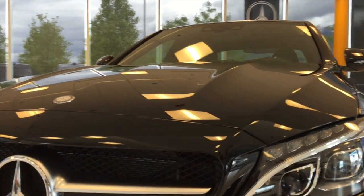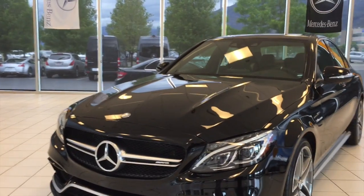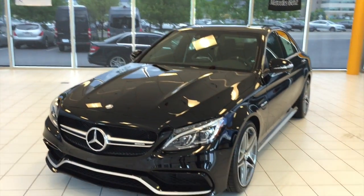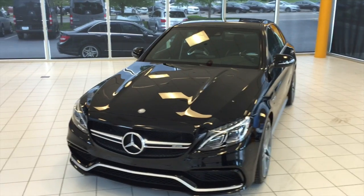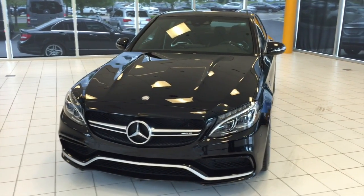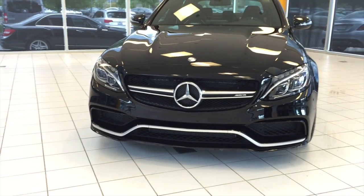As we pan up to the headlights, all LED headlights, both the highs and the lows, LED turn signals. The lighting package is going to be standard on the C63. And then going back to the twin blade grille with the AMG insignia, the new plaque that's coming down the line. So just absolutely beautiful looks. They've done an absolutely stunning job.